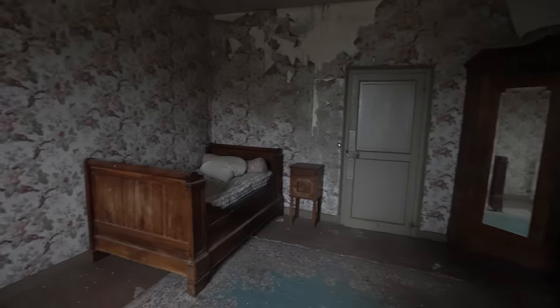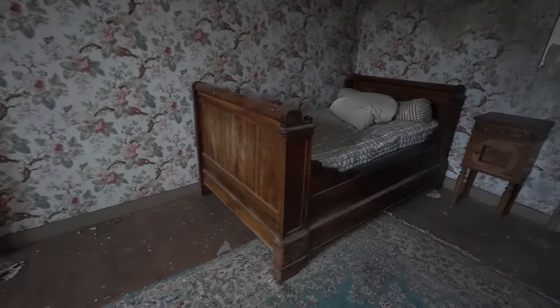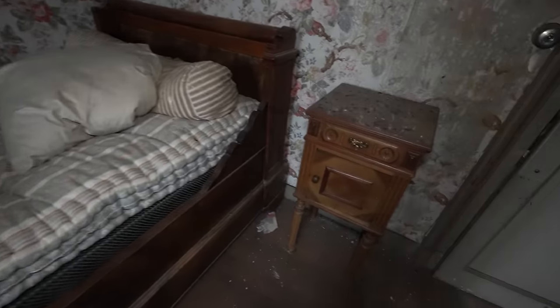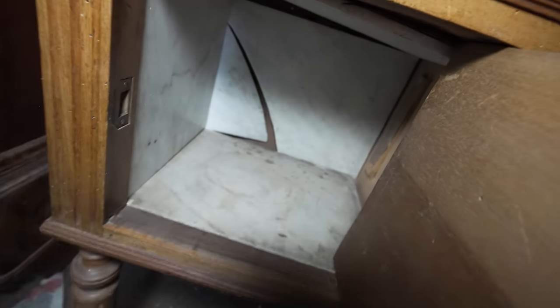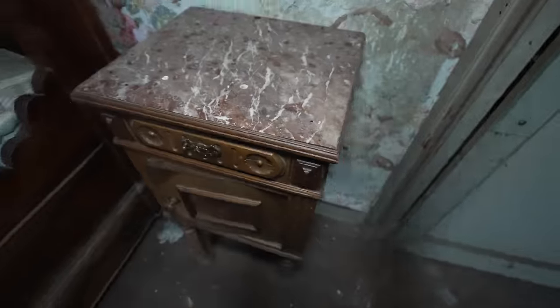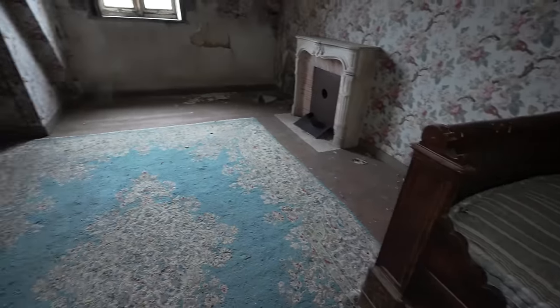So nice out. It's like perfect outside. I can feel the warm breeze coming through that window. It was raining earlier, but it's since stopped. These are just amazing. These would sell in America for a lot of money with the marble top and the marble base. Marble inside, look at that. Nothing in it though. Looks like this is just a bathroom, yeah.